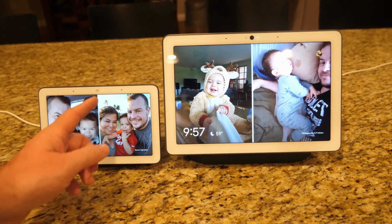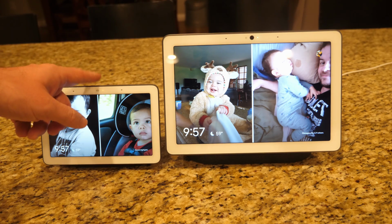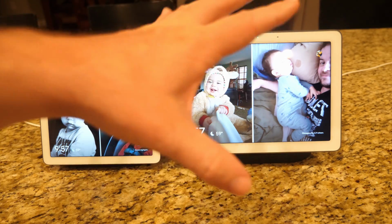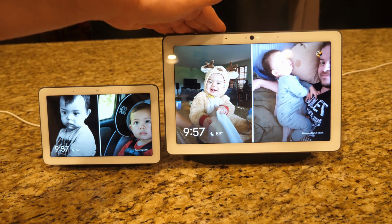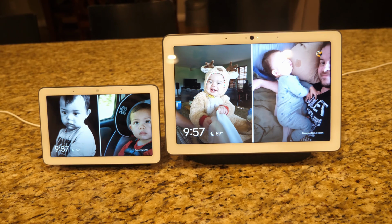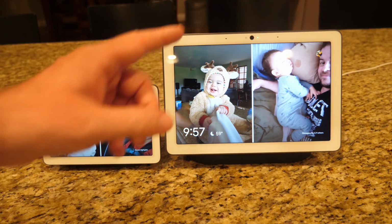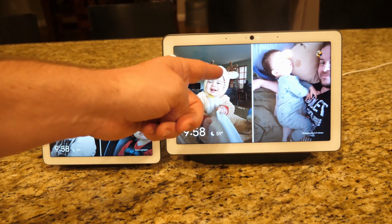Also, some other things to keep in mind: there's no camera on the smaller version, and there is on this one. So you can do Google Duo chats and audio calls on the smaller one, but the person can't see you, whereas on this one they can. You can also control this with gestures. You cannot on the smaller one. The speaker is a lot bassier, more well-rounded and louder on the larger one. Otherwise you're getting the same kind of software experience. I don't think you'll be unhappy with the smaller one, but if you want everything, including Google Duo video calls and being able to see security cam footage, you're definitely gonna want the Nest Hub Max.